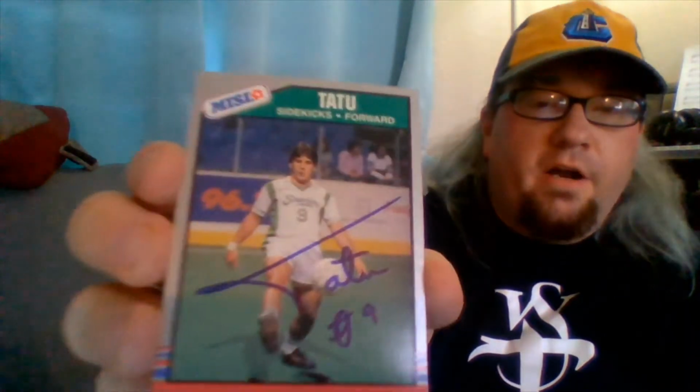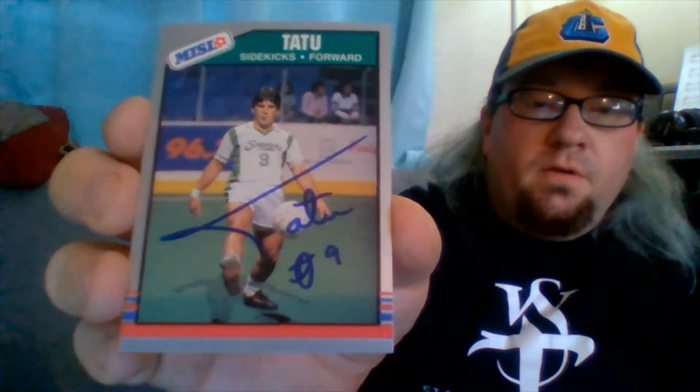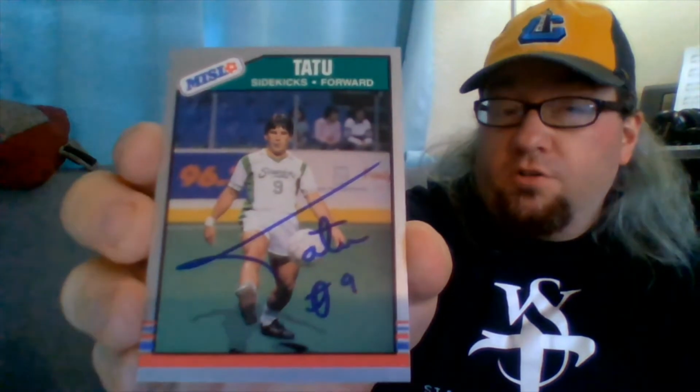Dallas Sidekicks came up second. Let's go ahead and show off the tattoo one there. I don't think I've shown a tattoo autograph yet. So Tatu, the third leading scorer all-time in indoor soccer history, I think. Either third all-time in points or third all-time in goals. He might be third all-time in both, actually.